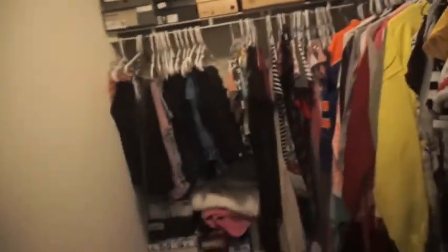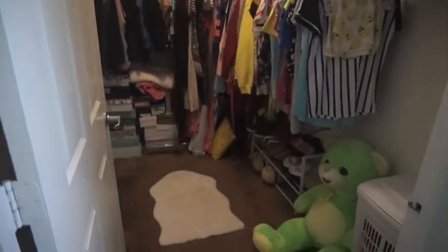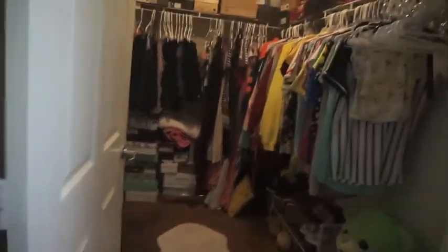Let me give you one final look. I hope you guys remember how it looked before. But I'm very, very excited about this outcome. My closet looks so good. I actually walk in it and see everything. So like I said, my camera is dying.